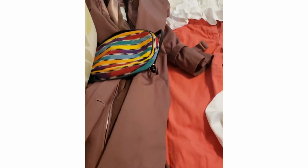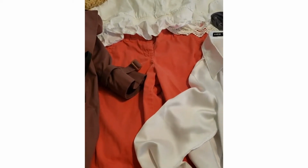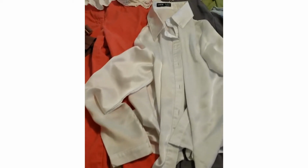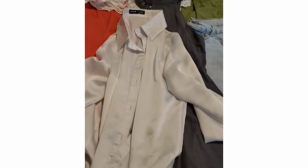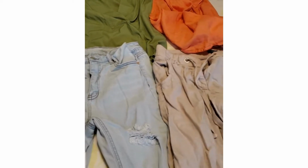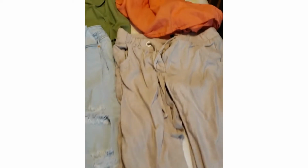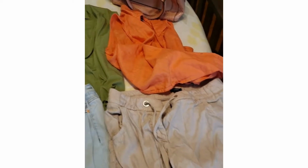So, this is what I found. It's hard to see everything looking in the cart, so I just wanted to lay everything out on the bed so you guys can see. This is everything that I found at the thrift store, and yep, these were some great finds. Don't worry, I dry cleaned and also washed everything before putting it on the bed. But I actually wore some of these outfits already. And you know what? They were cute.